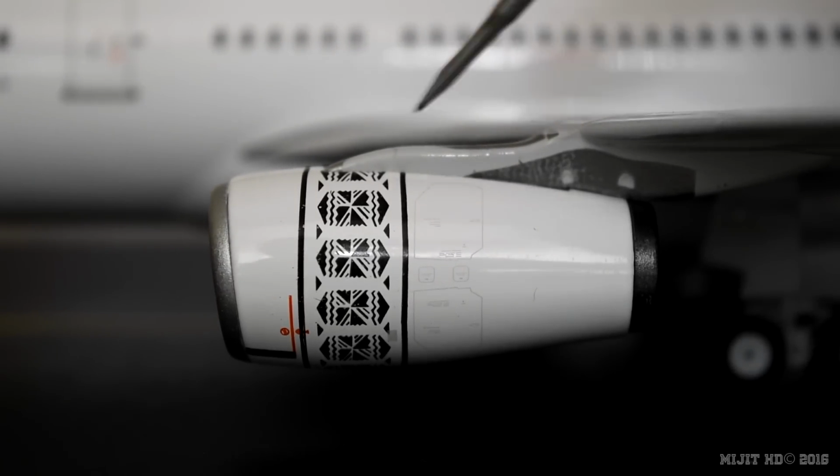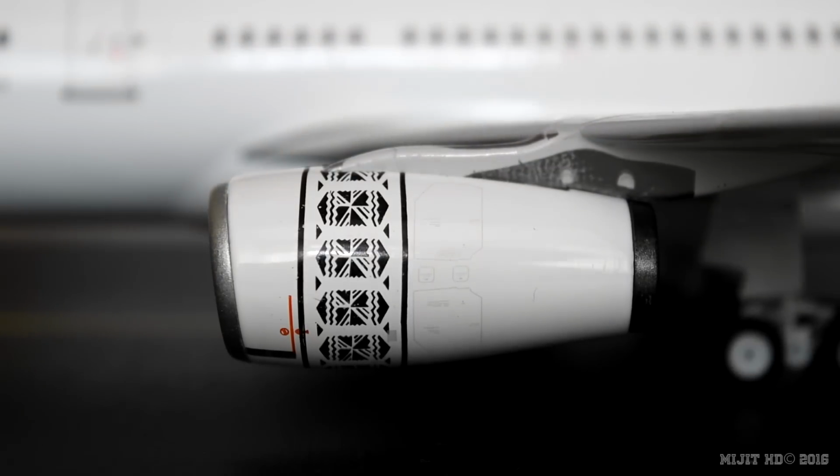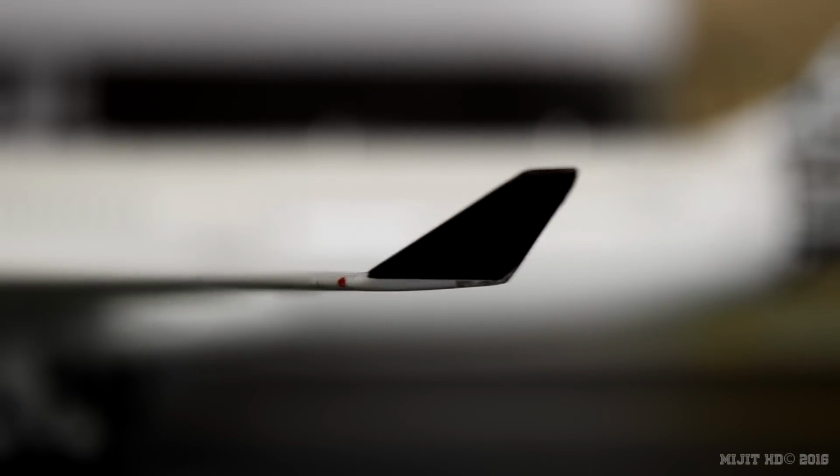You can also see the outlines for the pivot doors, which is good, which swing backwards when reverse thrust is applied. Oops. The winglet with the red navigation light. There we go.